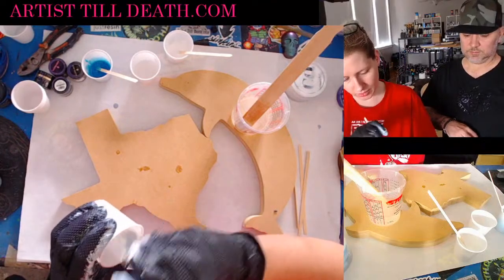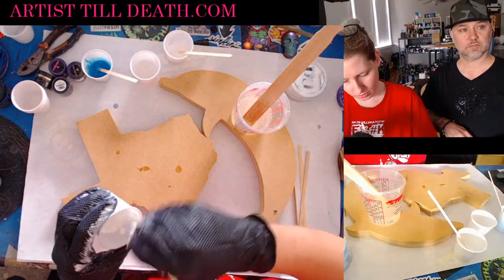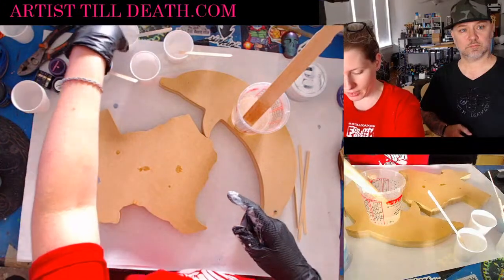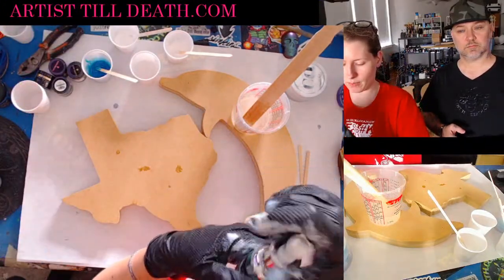So the colors I'm using are Color Passion Base White, Snow White from Color Obsession, Tahitian Sunrise from Resin Art, and Turquoise Seas from Color Obsession.